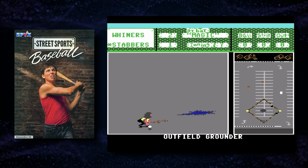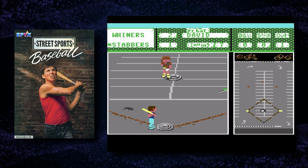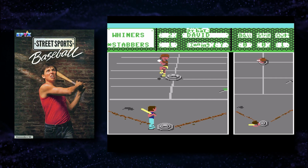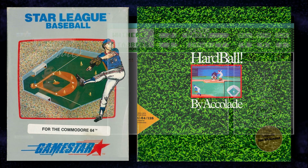I like how the characters are all unique, and there's a strategy putting your team together, but I don't like how you've got to rely on the smaller overhead view for nearly everything in the game. Given the choice of a Commodore 64 baseball game, I would have much rather preferred GameStar's Star League Baseball or Accolade's Hardball. Oh well, maybe next time.